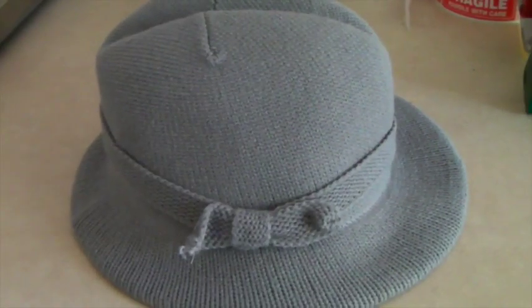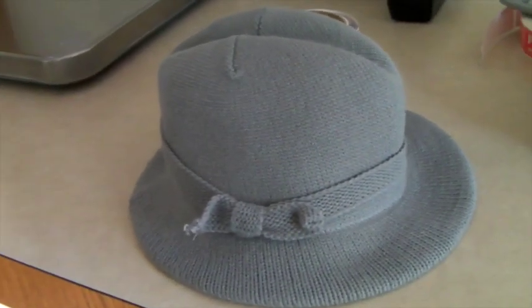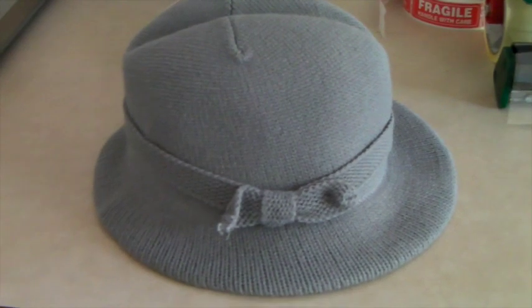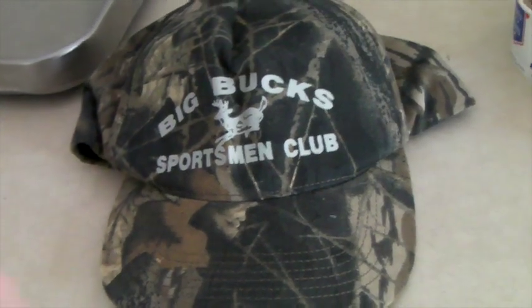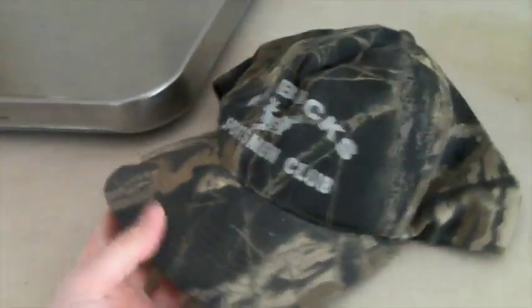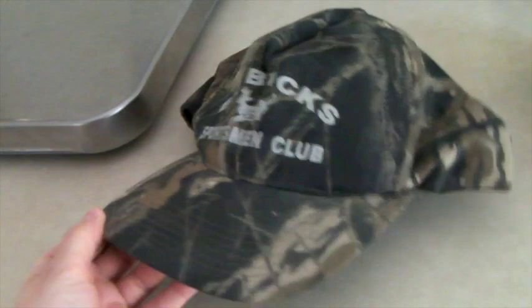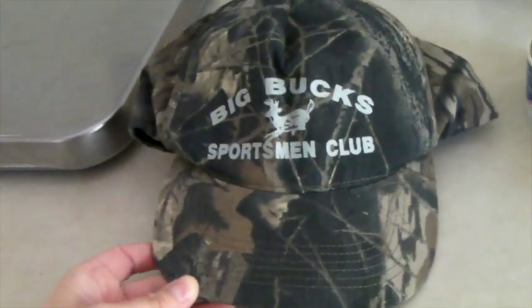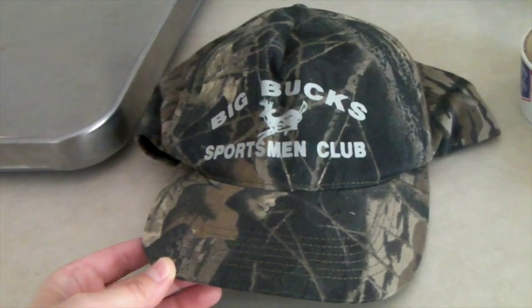This is a vintage women's Isotoner fedora hat, kind of a winter hat, and it sold for $20. This is a hunter's hat from some kind of club in our area. Super, super country looking, and it sold to someone in New York City, again, for $30.